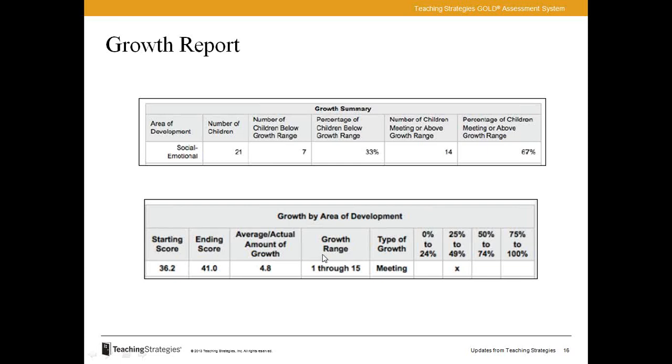The growth range was developed by our research team, and we have a paper that goes through the explanation of our normative growth range samples and explains how we derived this information. I know that that's available on our website, and I can certainly send that to Eric at the end of the call if you want to dig deeper into the information behind our growth ranges and how it relates to our normative sample.